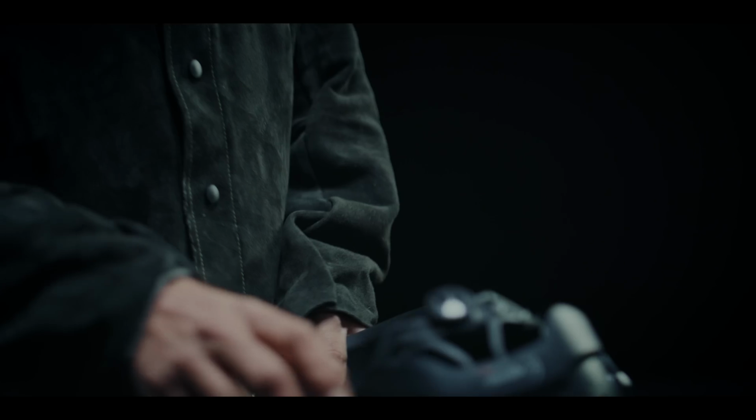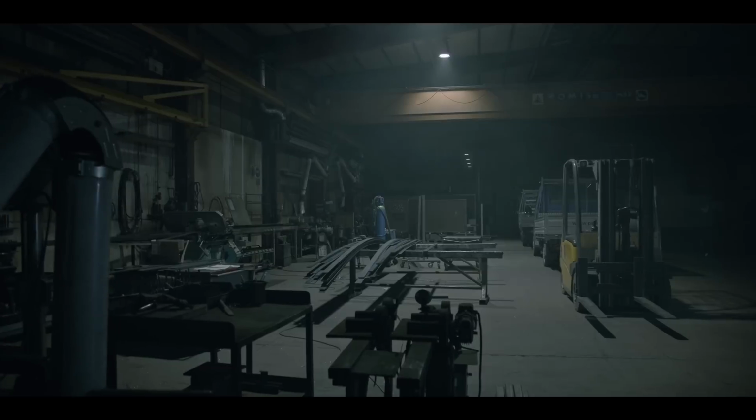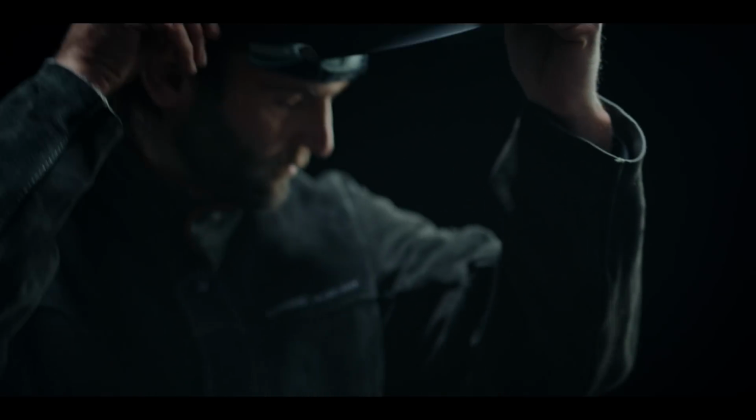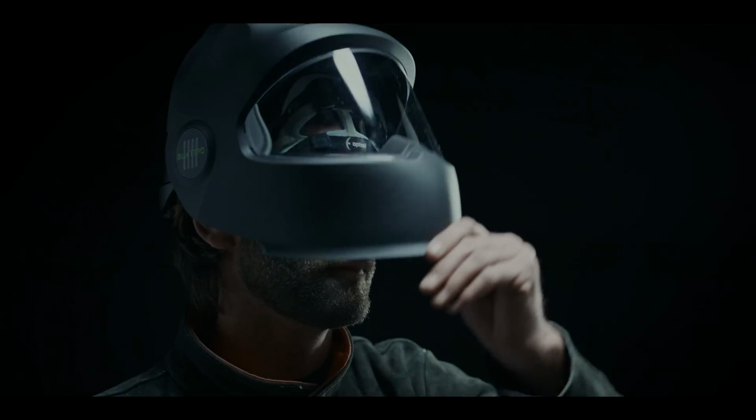There's work that needs to be done, and some workplaces are just rougher than others. Conditions can be challenging, so we made it simple. You do the heavy work, we make it feel easy.